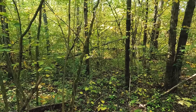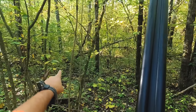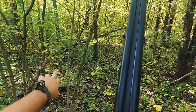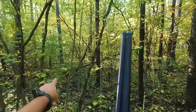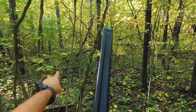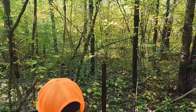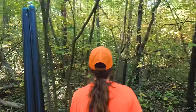I don't know why I can't see her. She's literally right here. See this tree? This tree right in front of her. I know there's like 10 trees here. I literally can't see her. You see this tree, this thick one? This one thick one. Yes. Okay, yeah. Literally, look right behind it. Oh, there she is. Jeez.